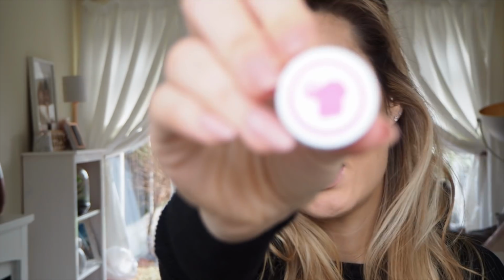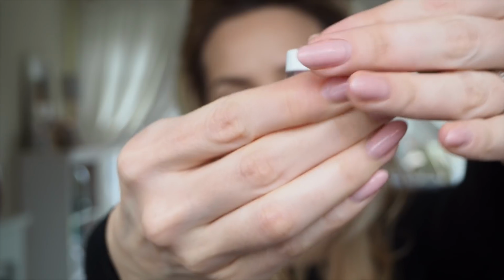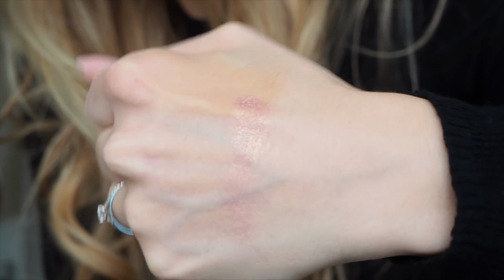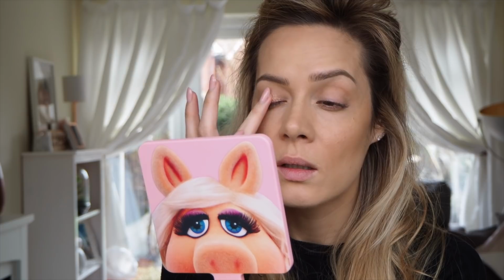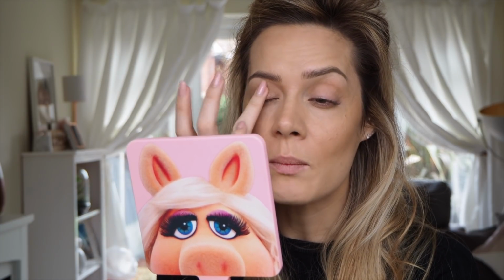I've got this loose pigment by Peaches Makeup and this is called She's All That. This is the pot. I'm going to try and open it without spilling it everywhere. I don't know if you can see, it's kind of goldy pink. It kind of reminds me of Melon Pigment by MAC, but a bit more pinky. So I'm just going to pop this on with my ring finger and press that just on the mobile lid for a kind of daytime subtle glam.